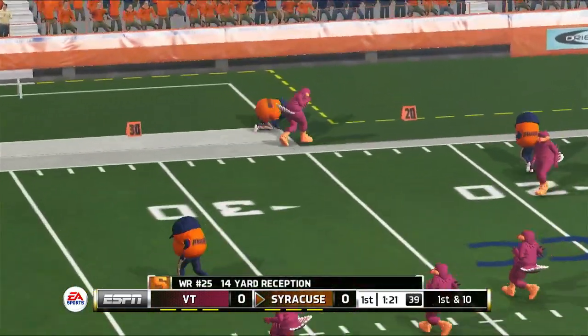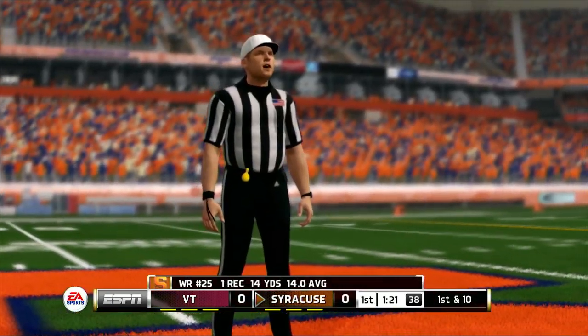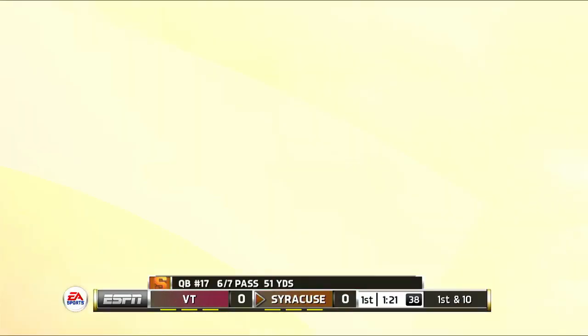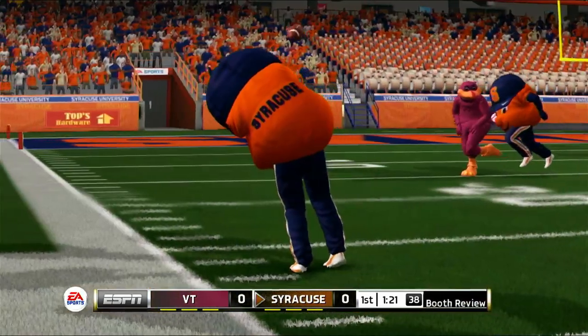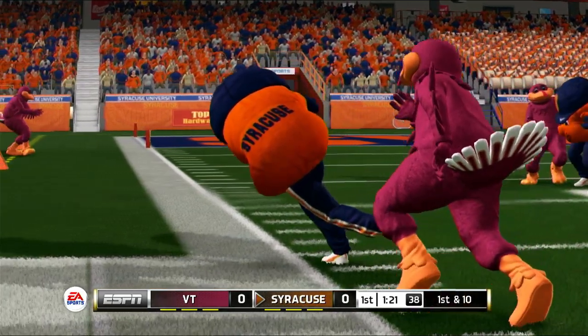Stays in bounds to make a nice catch. That's the kind of rangy flanker every quarterback wants to be throwing to. He did well to make sure he had enough yardage to pick up the first down. So the referee initially calls it a catch, but we'll get a second look at it here and determine if he was in bounds when he hauled it in.